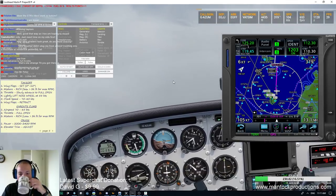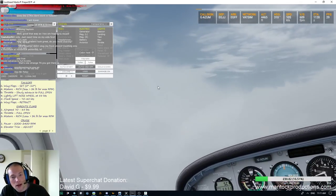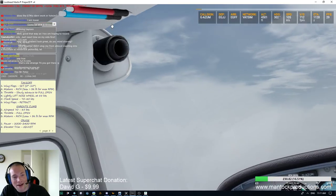KLM 175, when ready, descend flight level 100. Yeah, there you go. It's working now. Descending to flight level 100. Coming up above the cloud cover now, aren't we?